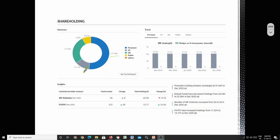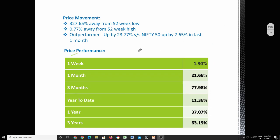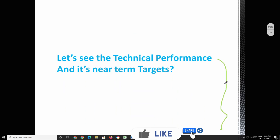FIIs 13.17%, DIIs 27.36%, and price movement: 327% away from the 52 weeks low and under 1% away from the 52 weeks high. It's an outperformer when compared with Nifty. Nifty is 7.65% only. You can see here 1 week to 3 years performance. Okay. Then let's see the technical performance and its near-term targets.